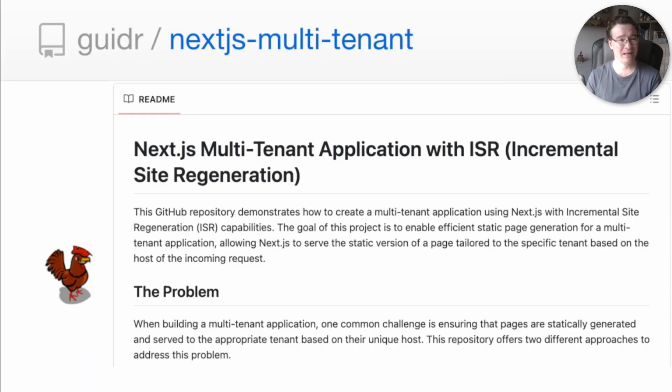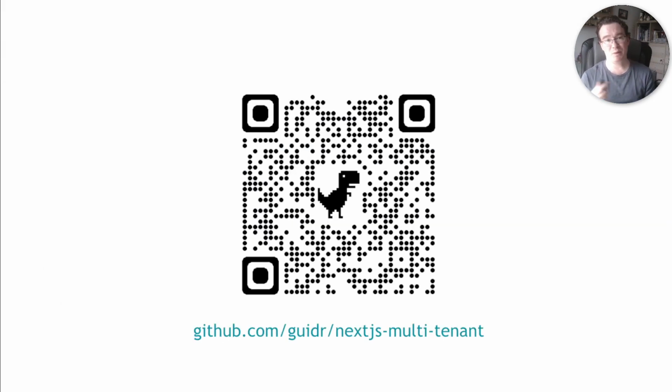If you're interested, you can definitely check out some of the content that I also created and shared in a GitHub repo with a reference implementation that gives you access to this approach of solving multi-tenancy with Next.js. You can use it as a template to create your next application, if you need it for reference. This is a public repo, and you can check out the basic idea.